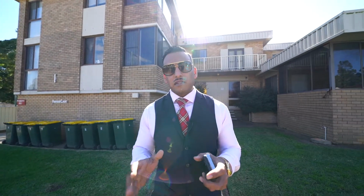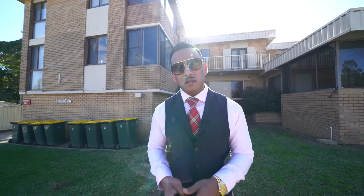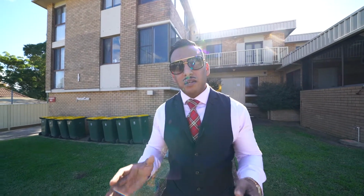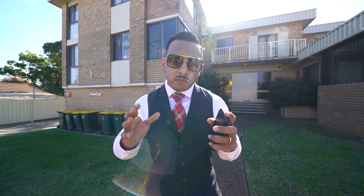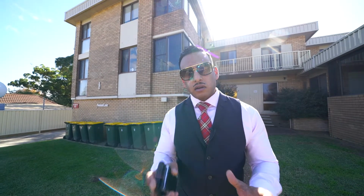Inside the property, you wouldn't have to do anything to it. The tenants are happy to stay on. It's an affordable price point to get your foot in the door into the property market here in Newcastle for 300 grand. Now, you can't get much for 300 grand now in terms of a 2-bedroom apartment. So this would be probably the cheapest 2-bedroom apartment that you could buy in Newcastle right now on the market. So we're going to recommend this to our clients.